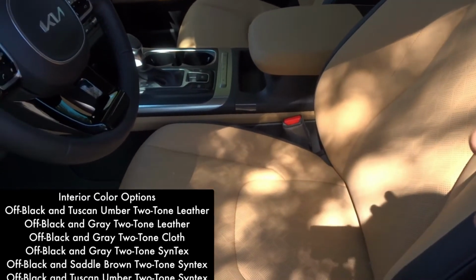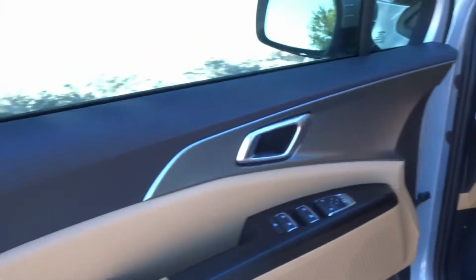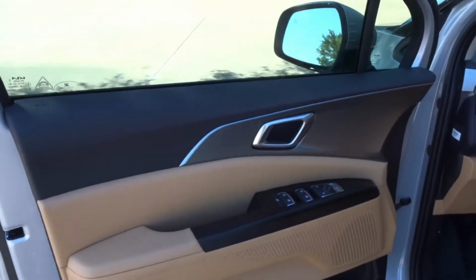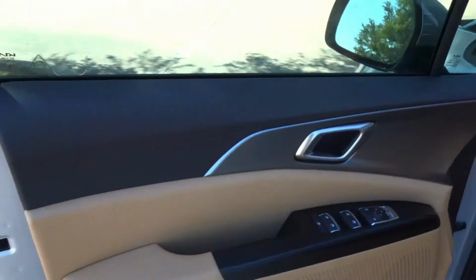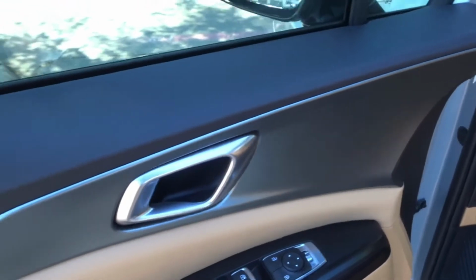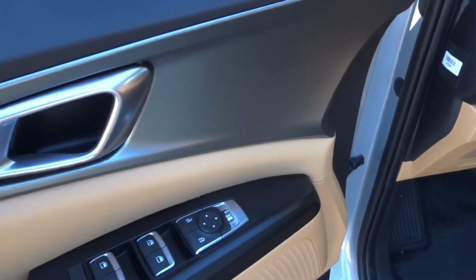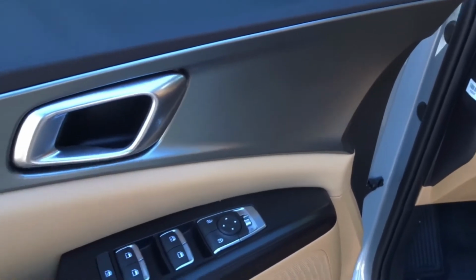I believe they have like a dark blue color, a grayish color, and a white color, of course, and all black, just like any other vehicle. All right, taking a look here at the door panel. As you guys can see, we have this nice area, soft touch injection molded plastic right here. We have this silver painted plastic portion right here with the silver painted door handle.